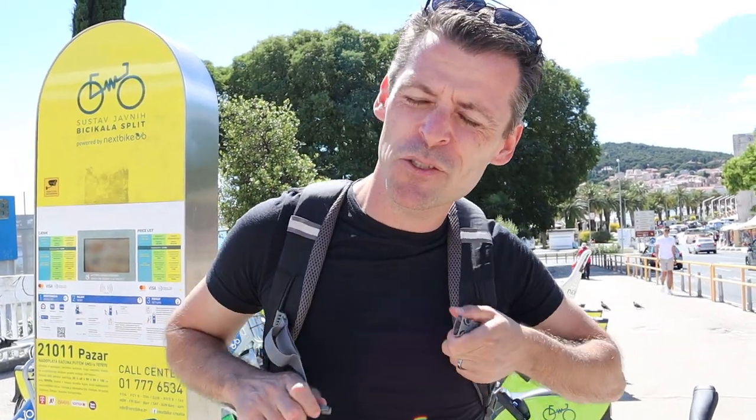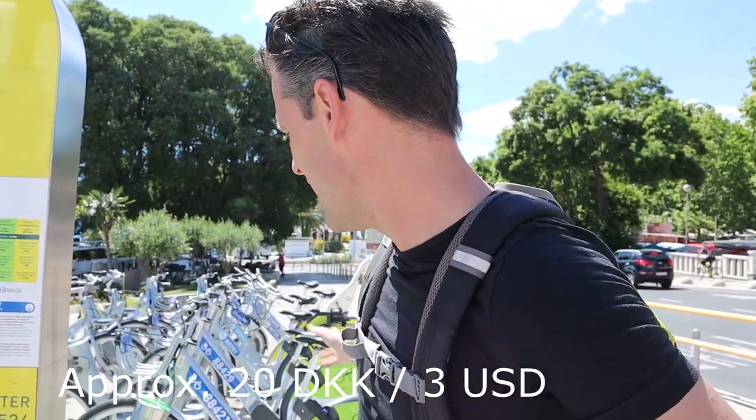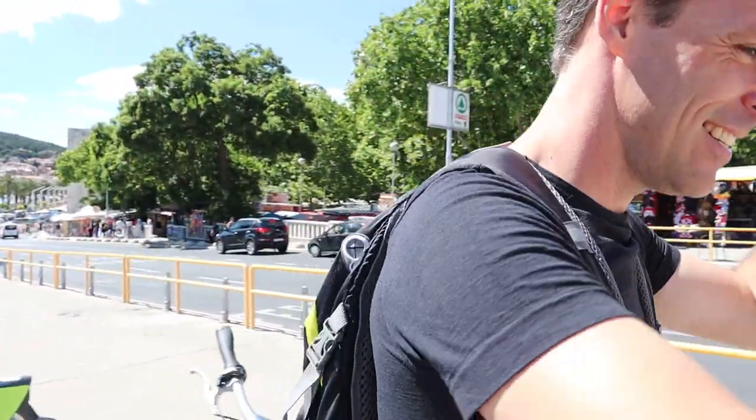Bikes have now been returned. It took us 26 minutes to ride from our apartment starting point. It was 20 kuna in total, 10 per bike, and the app registered when we pushed them into the lock. So all good.